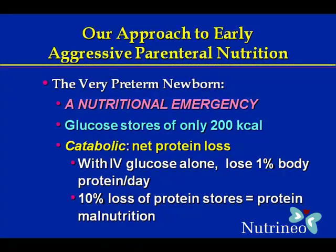In our unit, we consider a very preterm newborn to be a nutritional emergency. They have glucose stores of only about 200 kcals, and they very quickly become catabolic, which is defined as a net protein loss. With intravenous glucose alone, these babies will lose up to 1% of their body protein stores per day. This is significant when you consider one of the definitions of protein malnutrition is a 10% loss of protein stores.